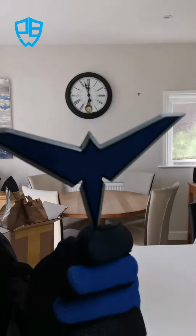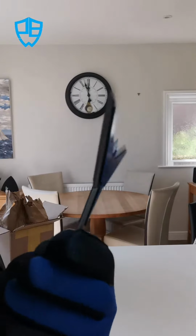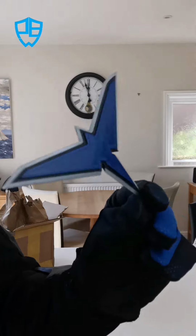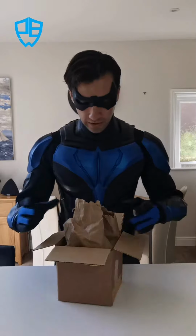That's an extra thing to go with this suit. So, yes! So yeah, they're so cool. It won't focus, but they're so cool. There they are. So now I have some Wingdings to go with this cosplay, when I don't want to carry the sticks around. And the other things I have in this box aren't really Nightwing related.